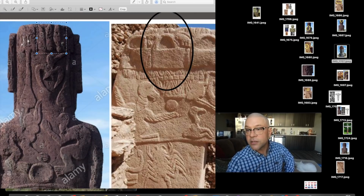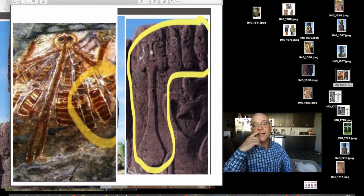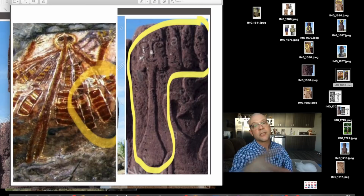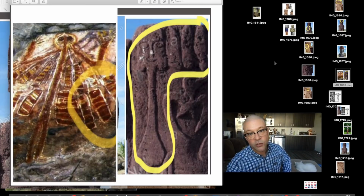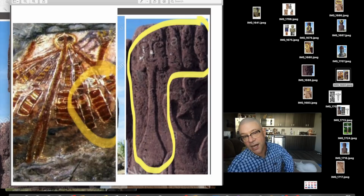And where does this come from? I'm going to blow your mind right now, because I'm going to connect Gobekli Tepe in Turkey, Easter Island, and look at this. This is what this represents. Same weird head because it's a dragonfly, and the same oblong body with the bulbous beaker bottom here, just like this over here. This is Yingana.